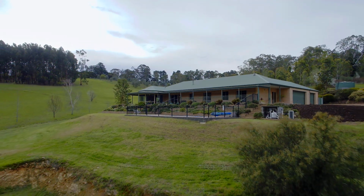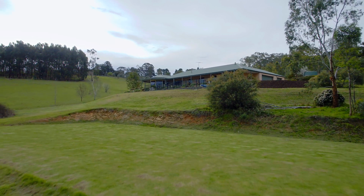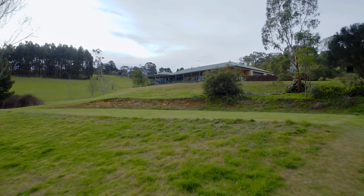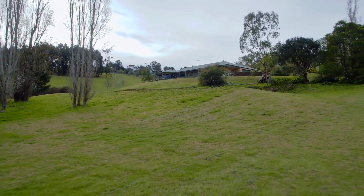Certainly I think it might attract people that are into animals. We've got the flat area down below that could be a tennis court, or it could be turned into like a horse manege. There's plenty of opportunities.